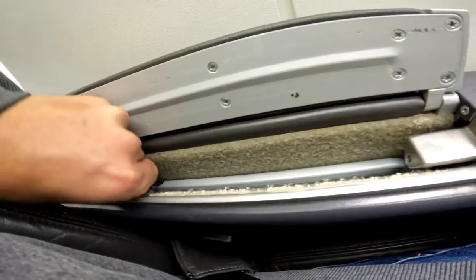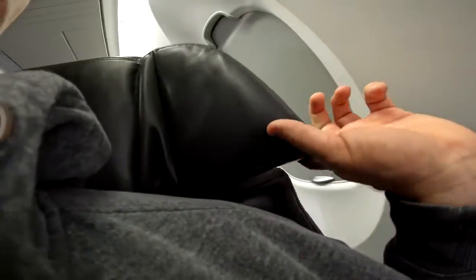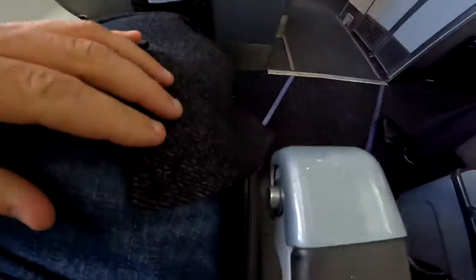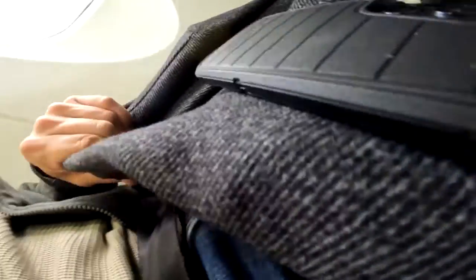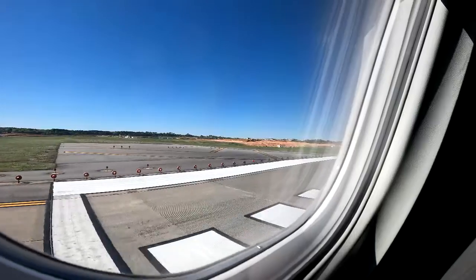You've got your tray table there on the left, which is not going to be used. A little space for the drink, and you can see the little headrest, about as comfortable as the first one, really. And a little push button recliner there. Of course it's 1A on a smaller plane, so it's not going to quite be the same seat as it was on the Airbus A321.